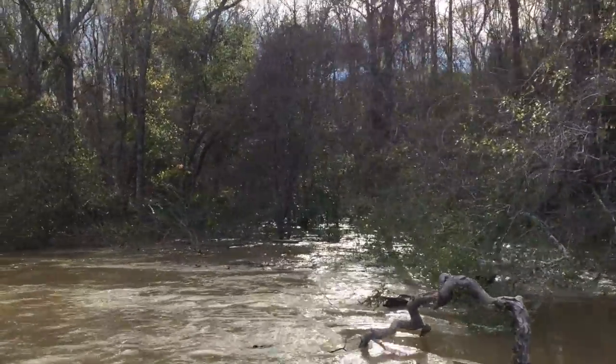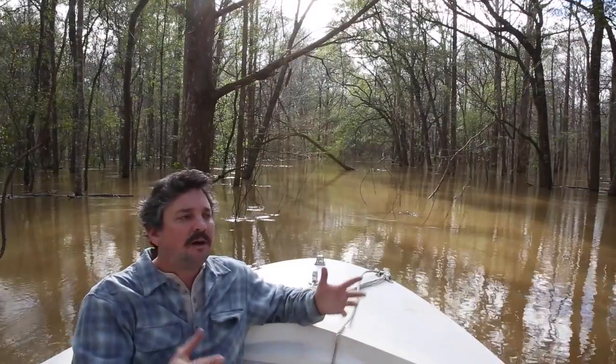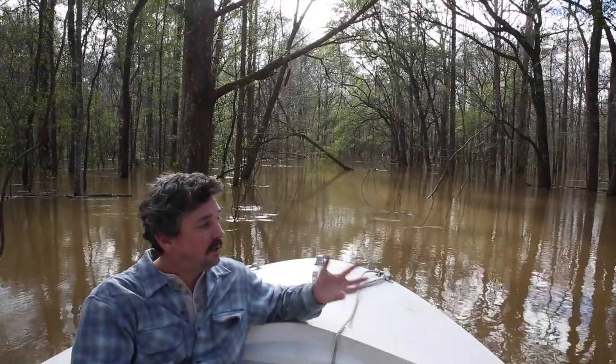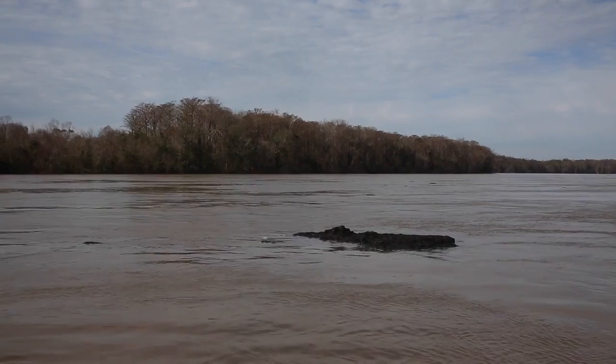All the waters from up around Birmingham and Tuscaloosa, the Black Warrior River, the Cahaba, all their floodplain, all that energy of all the plants growing in those things and all the animals dying and everything, when these big floods come, all that energy gets picked up and carried downstream. So the whole system is getting reworked.